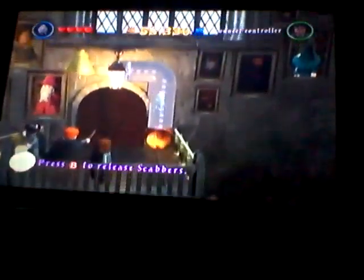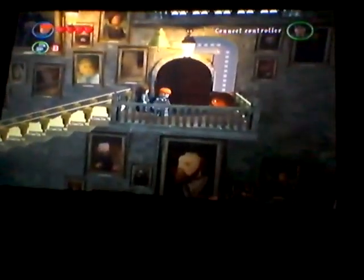Oh! Oh, wait. I remember this. Press B to get his rat. Press B. There we go. Oh, I just saved my life. Oh, dang it. That was stupid of me, wasn't it? That's actually really cool.